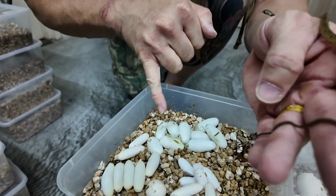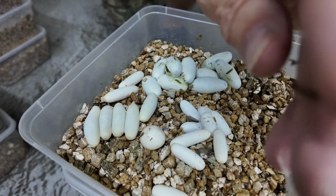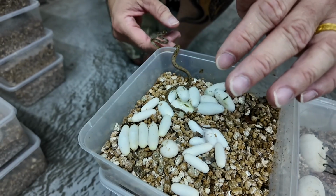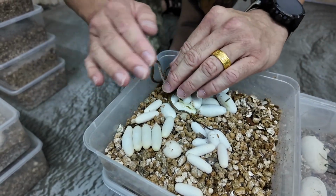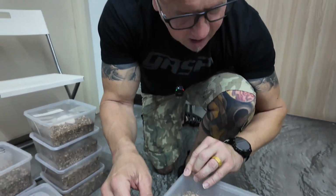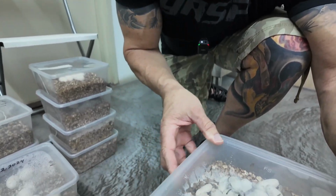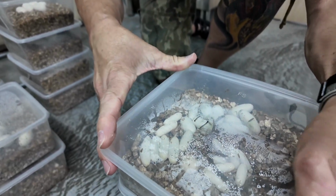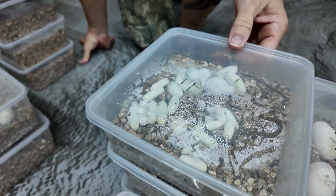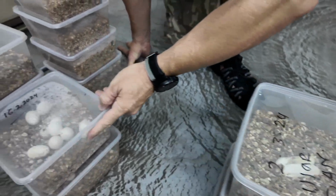We got some that have pipped here, and I'm just going to leave this snake in here. My thoughts are that the snake or snakes that have left the egg crawl across the eggs that have not hatched yet, and sometimes I feel like the vibration can stimulate the babies inside the eggs to start moving around and poking around and slitting to get out. So I like to leave the babies all together like that for a while.